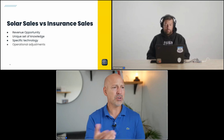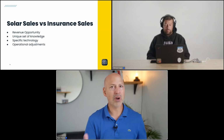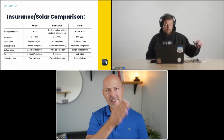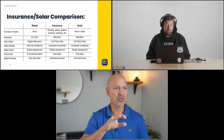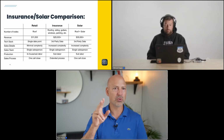And the last one here, there's some operational adjustments. If you're adding on solar, there's some operational things that are going to be slightly different, but not drastically different as you go through some of this stuff. So if it's easier to think of it like this, a side-by-side comparison, I would make the argument here that solar and insurance are more similar than retail and insurance. As you're going through the number of trades, you're going to have multiple trades as soon as you are doing insurance or solar, which you don't necessarily have with retail.